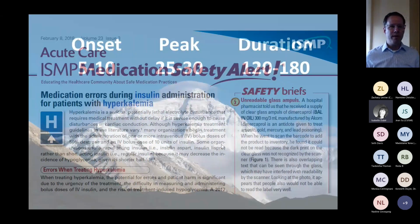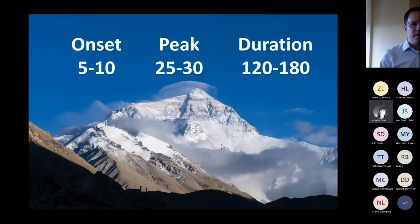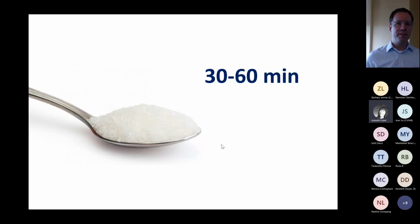So why does this happen? Well, when you give IV regular insulin, the onset is pretty quick. Usually works in about 5 to 10 minutes. It peaks in about 25 to 30, but its duration is a long time. Could be 2-3 hours. And traditionally we give our insulin with glucose, but the glucose only lasts about 30 to 60 minutes. And that's where the big problem comes in.